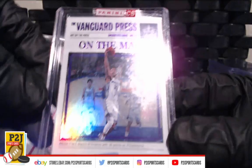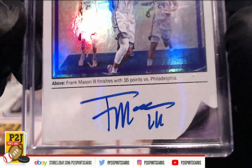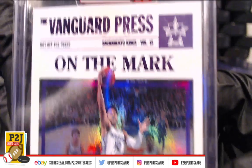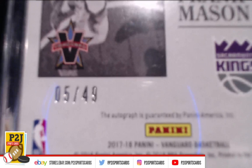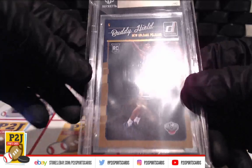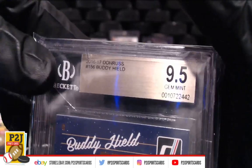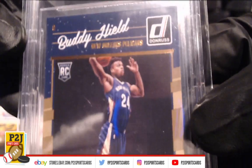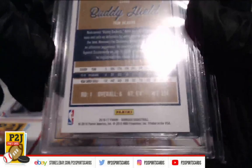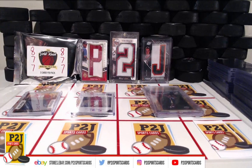Then we have a Vanguard Press Sacramento Kings on the mark. Frank Mason the Third. Frank Mason the Third autograph for the Sacramento Kings, and that is 5 out of 49. For the Sacramento Kings. And then last but not least, we have Buddy Hield rookie gem mint 9.5. For the New Orleans Pelicans, rookie 6th overall pick. For Nollins. So let's go back through and see who's getting what.